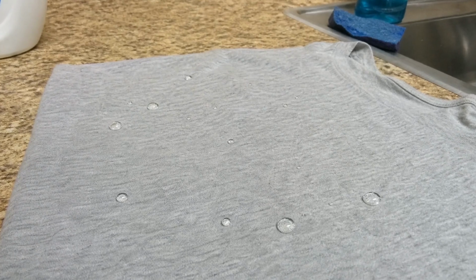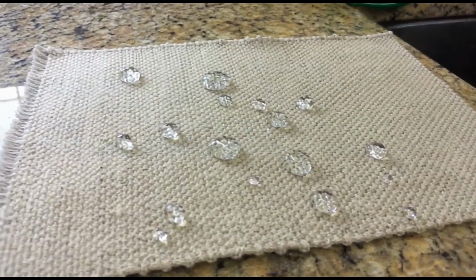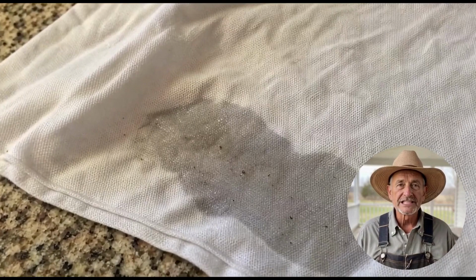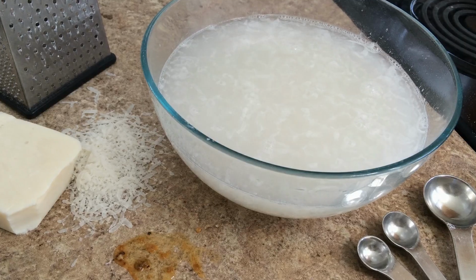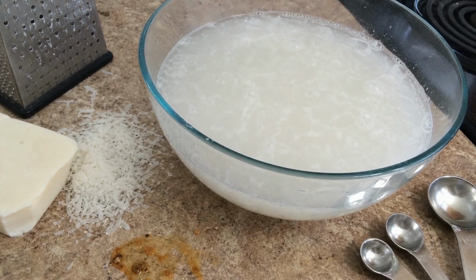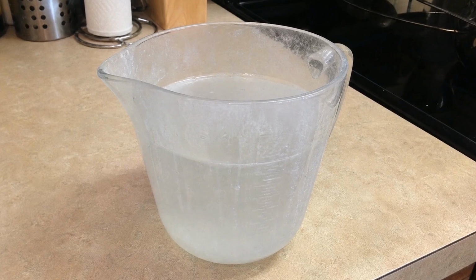Water hates fabric. Surface tension makes every drop bead up and roll off instead of soaking through the weave. Job 1 breaks that skin so water can slip between the fibers and lift the dirt. That takes a surfactant, nothing more exotic than a molecule with one end that loves water and one end that loves grease. Hard water still ruins the party.